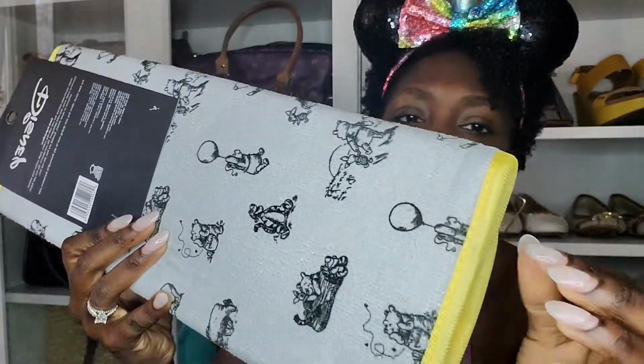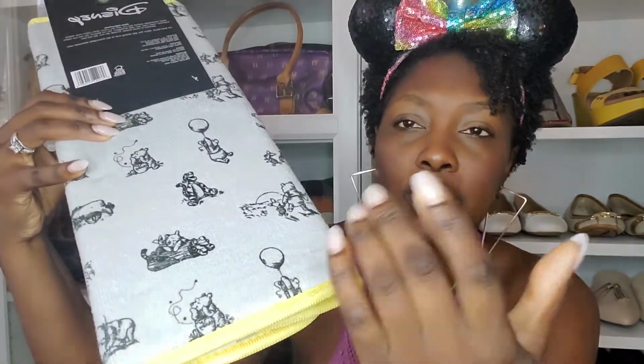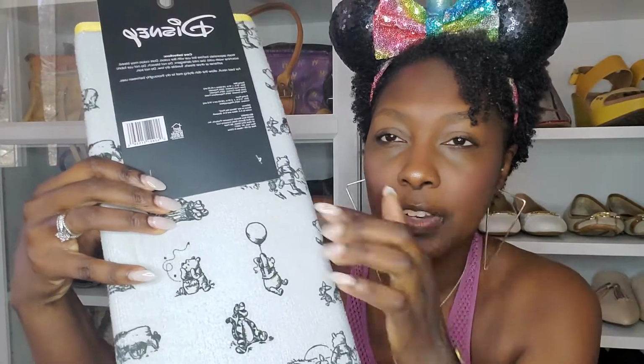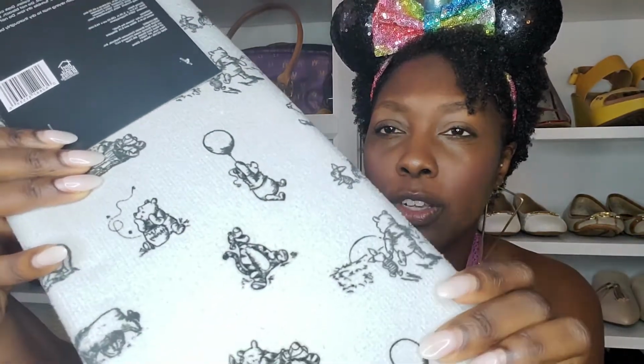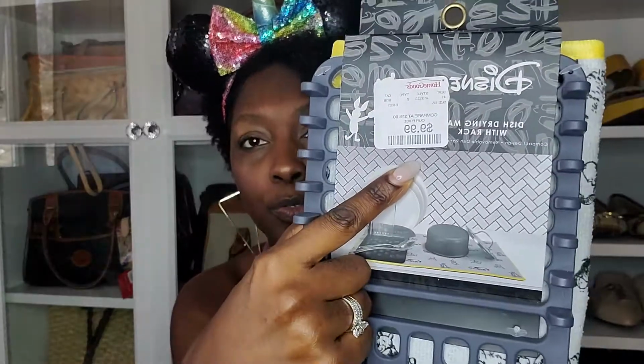So first, actually no, I went to Home Goods first and found this one. This is the Winnie the Pooh kitchen dish drying mat. Okay, and it's lined with yellow because my kitchen is yellow and gray. So this is perfect, and it has little pops of Winnie the Pooh characters on it, little Tigger. So I just talked about my boy Tigger and Pooh. So cute. And then it came with a rack for $9.99, and I grabbed this one from Home Goods, okay?